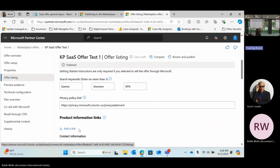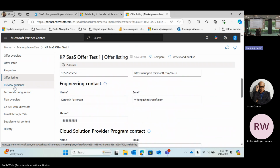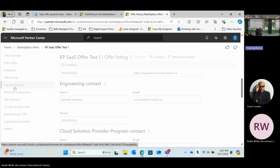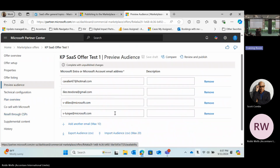So you'll just basically fill this in, the privacy link. If you want to use the Microsoft pre-written privacy statement, you can go pull that here, right? You can stick it in and you don't have to write your own privacy statement. You can use the one from Microsoft. It's going to ask you to put in your product information, your support contacts, all that stuff. The preview audience is where you would go in and add the email addresses. Here it is. These folks are granted the ability to go in and see this before it goes all the way through publishing. Okay, that's what this page is.